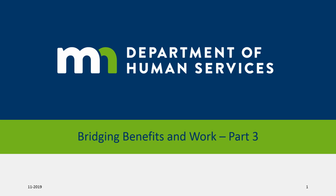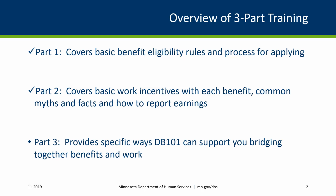Welcome to the third and final part of the Bridging Benefits and Work training. During Part 1, you learned about the basic eligibility rules and the application process for each of the most common benefits people with disabilities in Minnesota receive. Then, in Part 2, you learned about the common myths regarding benefits and work, as well as the facts that dispel those myths. When providing you that information, we pointed out some tools and information on Minnesota's DB 101 website.